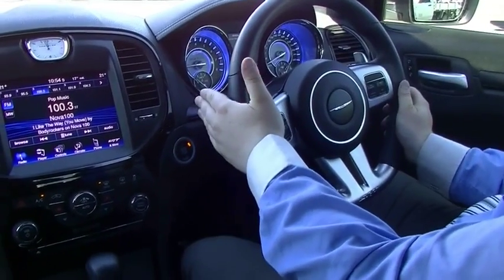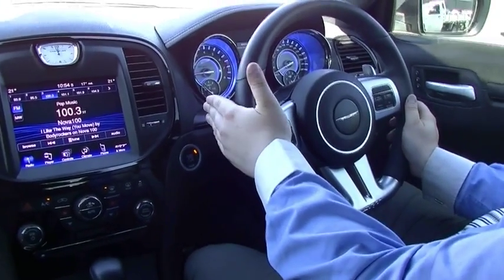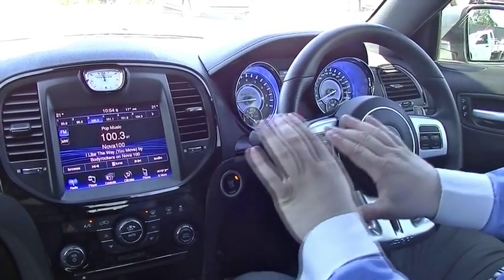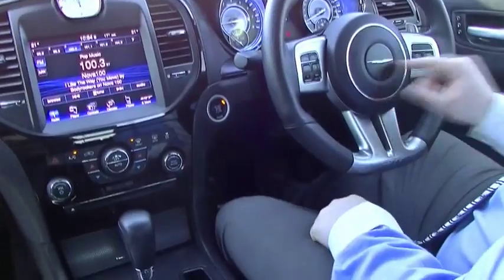Everything's on the left on these cars. We've got our wipers, high beams and indicators all on the left stalk. Takes a little getting used to, but once you're used to it, very easy. We'll pan across the airbag symbol here. I really like the little Chrysler symbol.